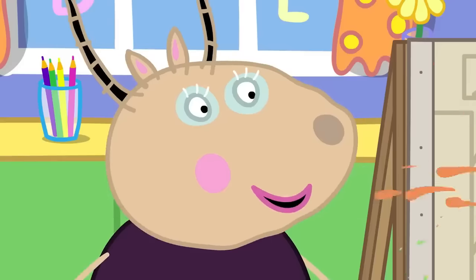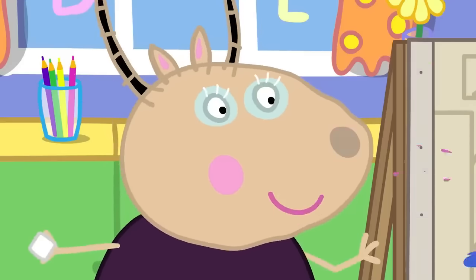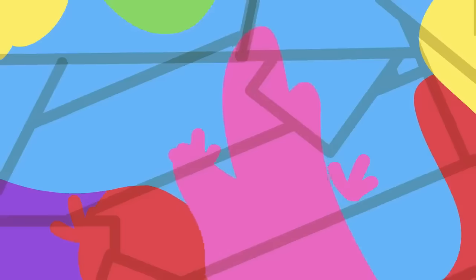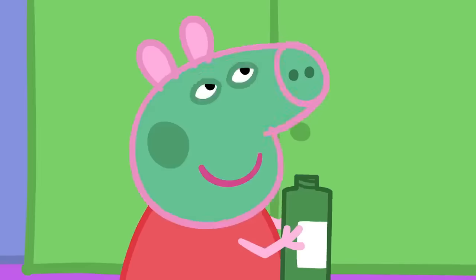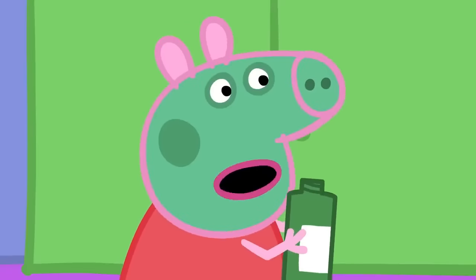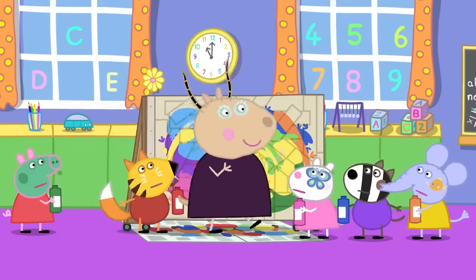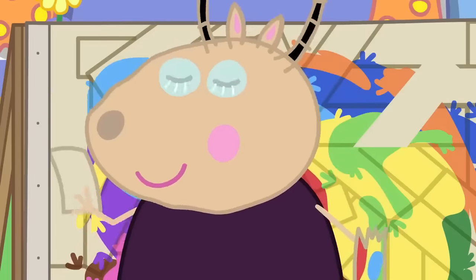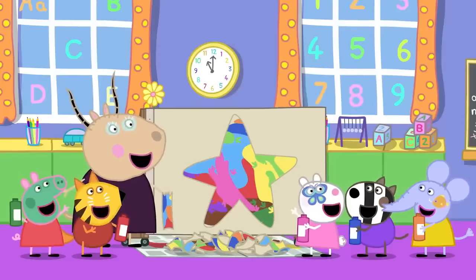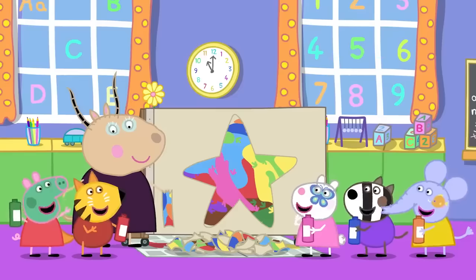Well done, children. Get messy, have fun. Try not to spill on the floor. Everyone is having lots of fun painting on the big canvas. It's beautiful. I love it. Me too. But I still don't see a picture. Aha! You will soon, Peppa. Madame Gazelle is taking the tape off the canvas. The tape has made the painting into the shape of a star! Peppa loves the lovely star, and Peppa loves Arts and Crafts Day.